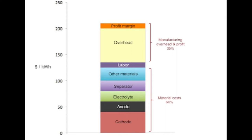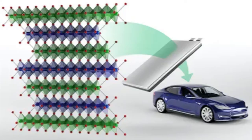However, the average pack price of $156 per kilowatt hour is still above the $100 threshold at which the cost of an electric vehicle should match a car with an internal combustion engine. With the increase in innovations and technology, manufacturers are focusing on replacing high-cost cobalt with nickel, which is estimated to cost $93 per kWh by 2024, according to BNEF forecasts.